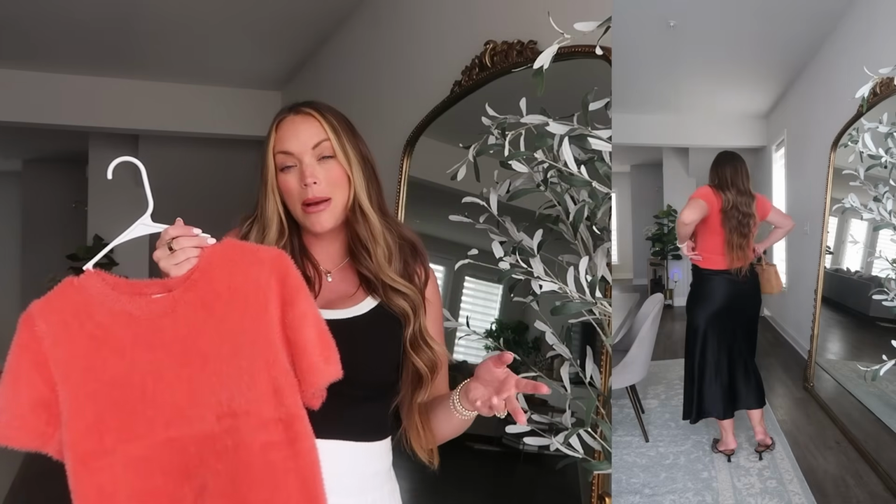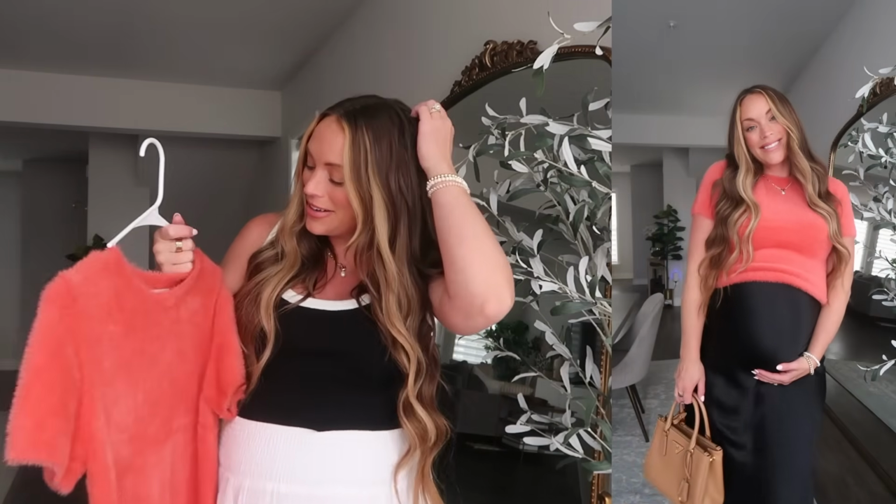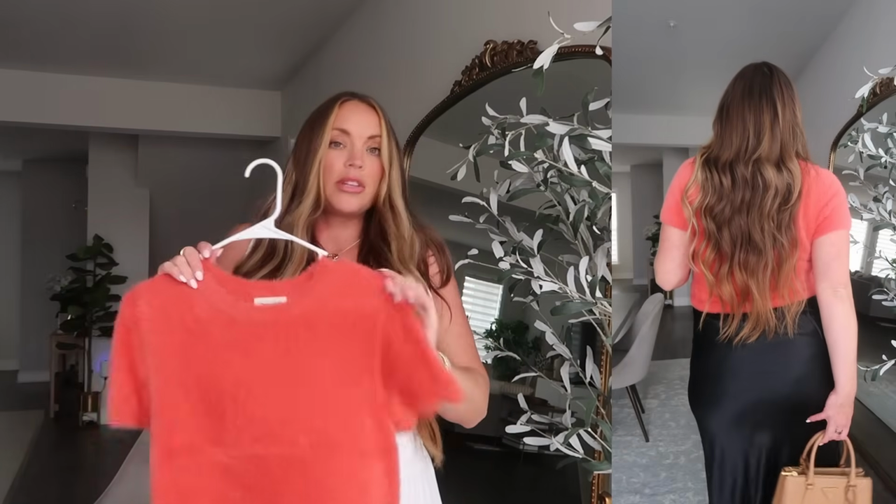I had grabbed a medium for the fitting room, and I just didn't like how it was rolling on the side, so just totally recommend sizing down. It has great stretch to it, so I'm not worried about it with the bump, and then, you know, the bump isn't here. But this is priced right around $45. I think full price is $70. And I styled it in a couple different ways, but I think this is just a really fun basic that you can style over and over again.